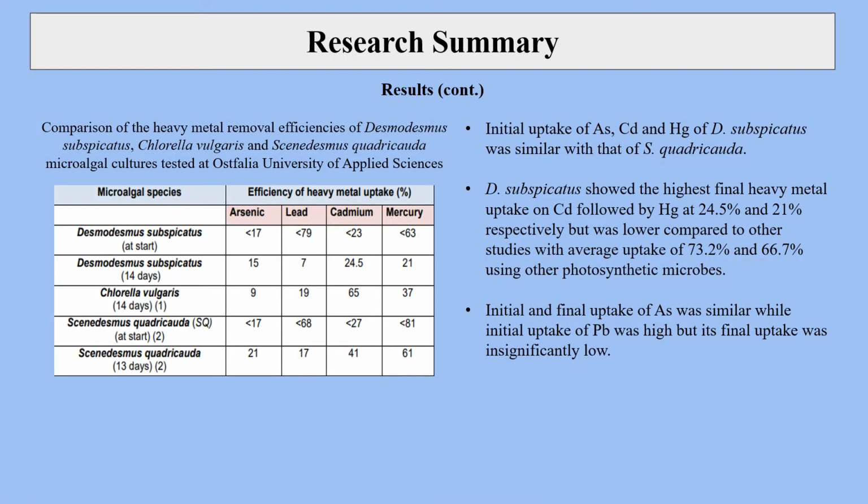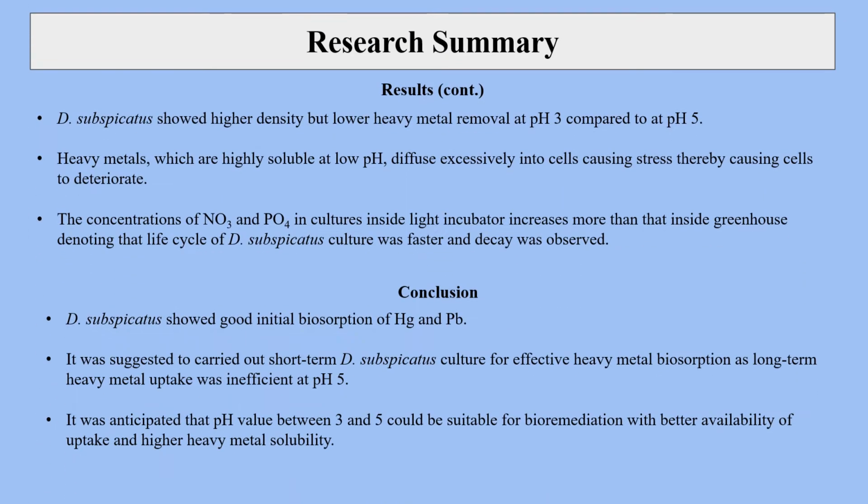Initial uptake of arsenic, cadmium, and mercury of this alga was similar to that of S. quadricauda. This alga showed the highest final heavy metal uptake on cadmium, followed by mercury, at 24.5% and 21% respectively, but this was lower compared to other studies with average uptake of 73.2% and 66.7% using other photosynthetic microbes. Initial and final uptakes of arsenic were similar, while initial uptake of lead was high but its final uptake was insignificantly low. This alga showed higher density but lower heavy metal removal at pH 3 compared to pH 5.